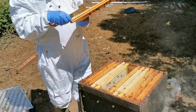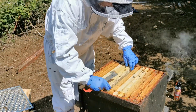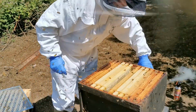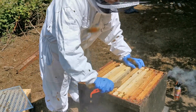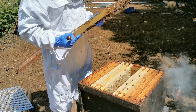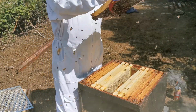Food frame with not even an effort on that. Right, now we're coming into the nest. Just as I thought, lots of activity. Oh, it's hot up here, isn't it? A sun trap.